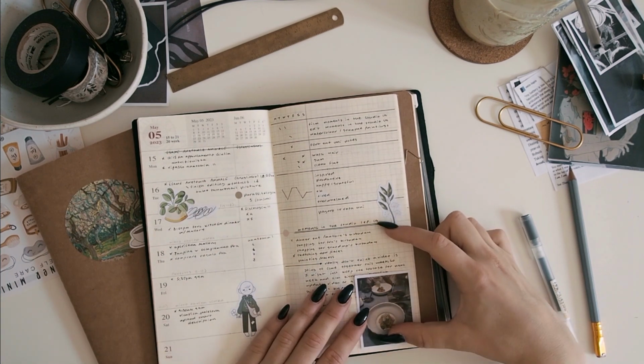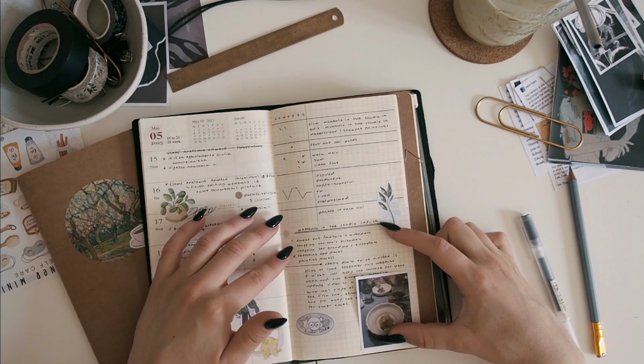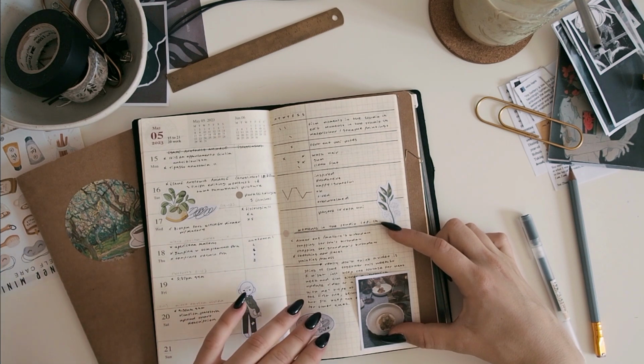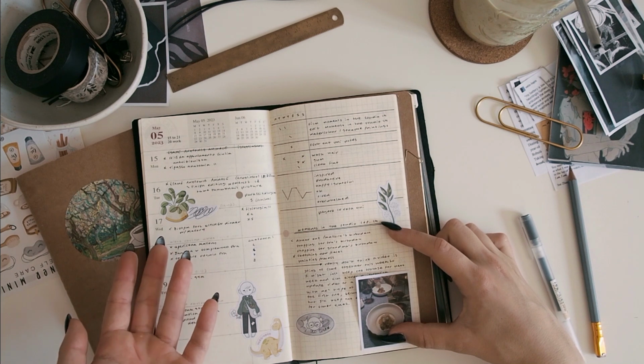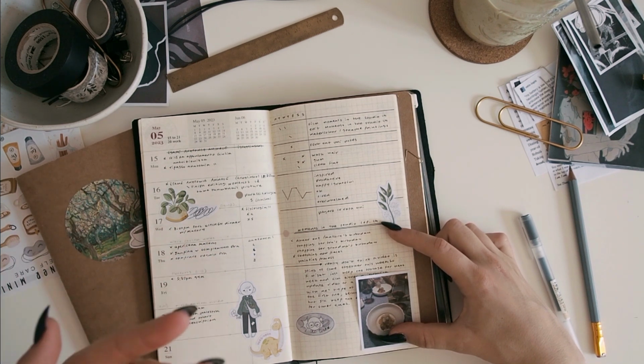And then at the bottom I normally keep a running film list for the weekly video. This is more like a general list of ideas. I don't necessarily always go through with it, and it's not very strict, like I don't plan those videos beforehand, but if there's something that I know I want to do and I want to remember to film it, then I write it down there.